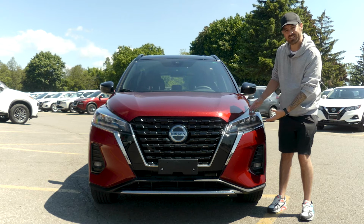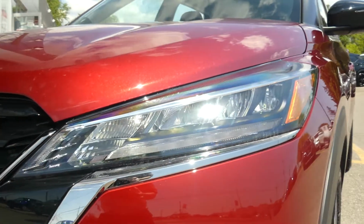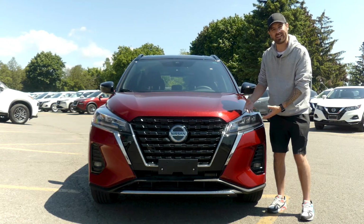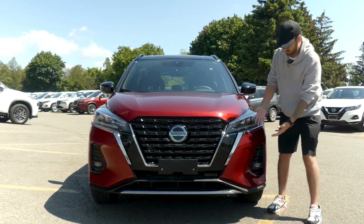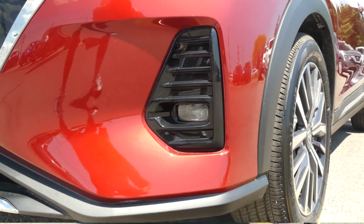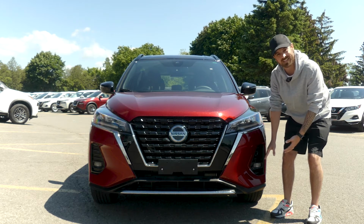Let's start right here with these headlights. These are redesigned for 2021. They're a little bit slimmer. They have a chrome piece in here. And then of course on the SR model, you get the upgraded headlights to LED headlights. Now moving down, we've got this nice inlet here. It's a fake air inlet, but it looks nice. It's in that gloss black. And then with the SR model, you do get the fog lights as well.